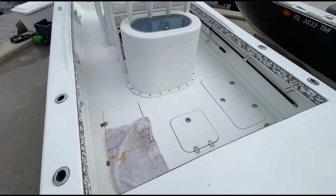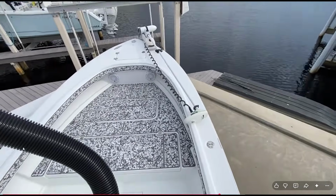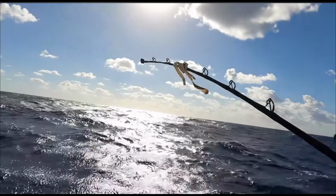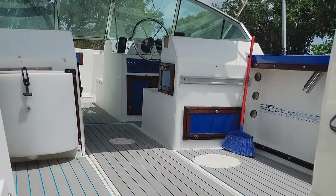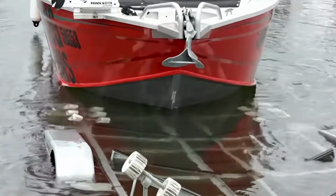The center console layout provided unrestricted movement around the deck, giving anglers the freedom to fight fish from virtually any angle. The boat was large enough to handle offshore trips in suitable conditions, yet small enough to be easier to own, maintain, tow, and operate than many of the larger boats dominating the market. That combination resonated with thousands of fishermen.